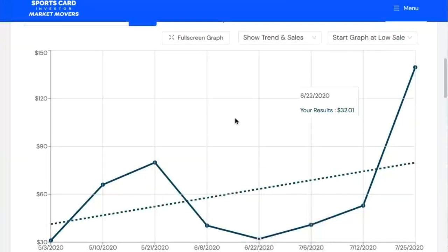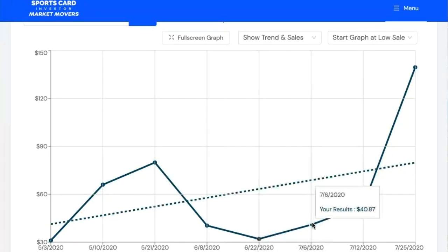Judging from this chart, there's been a couple times where people overpaid for it, but if you can see in this range here, you see a sale for $40, a sale for $32, a sale for $40, and another sale for $52. So anywhere under 40, under 50, if you can get this card in that range, it's a pretty sweet looking card, and it's a National Treasures rookie auto patch card.